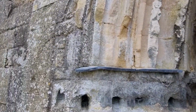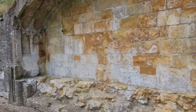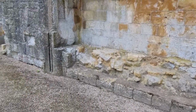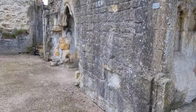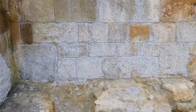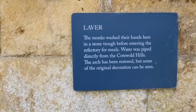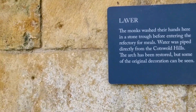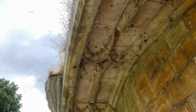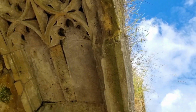The refectory, the dining room, I think I said. This is actually the latrine area, where there were rudimentary toilets. Obviously there were seats where you could sit down and do your business, and it all got taken away by the ingenious little stream system that we've discovered. Here we are, it says lavatory on the wall there. This is where they would have washed their hands and their bottoms. Attention to detail, even in the loo.